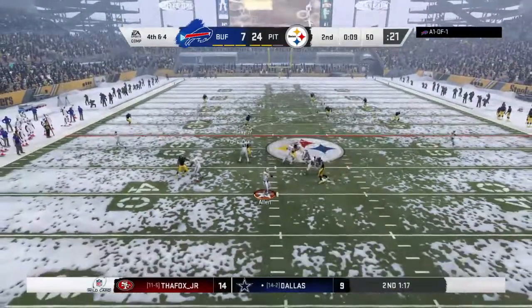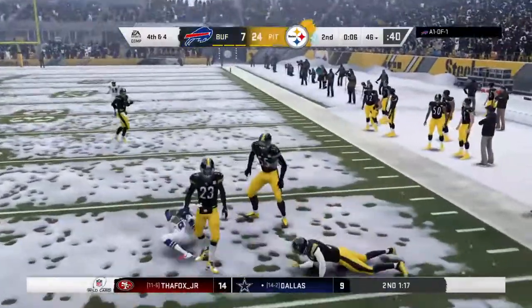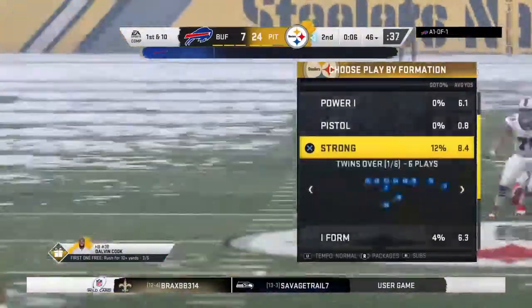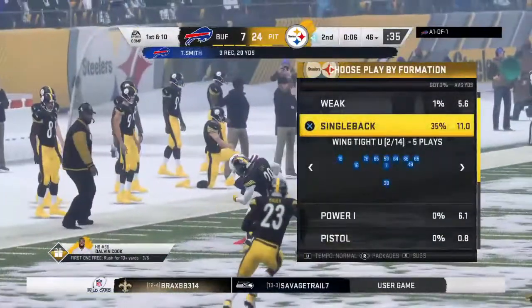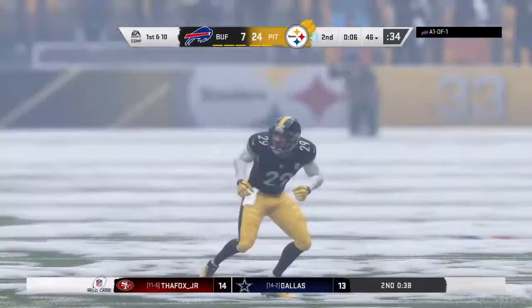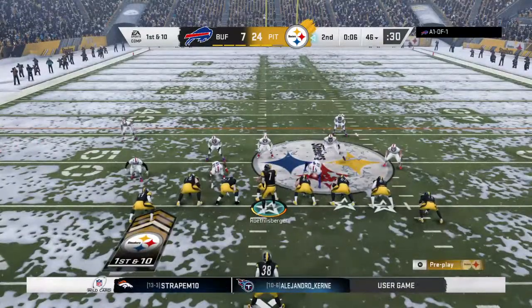Allen will look to throw for it on 4th. Complete. Smith has it. And now this is going to depend on the spot. And they say he's just short. So certainly an interesting call there to go for it. And this Steeler defense able to come up with a stop. The Pittsburgh offense at the line to start their next drive.